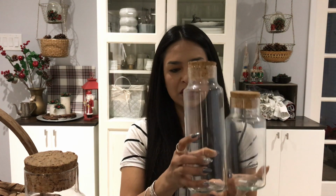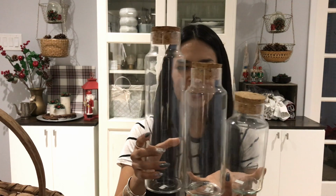I found these items online, roughly about $10 a piece, if not more. I wouldn't pay that, and I found that they are a Libbey brand jar set. There's 3 different jars. There's 1, 2, 3. Isn't that nice?